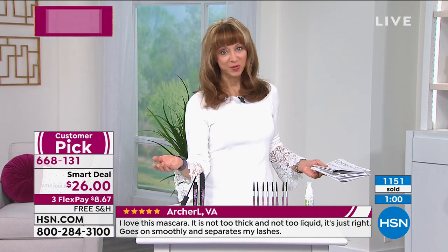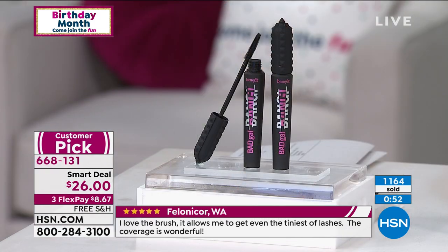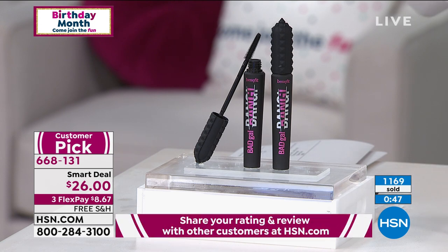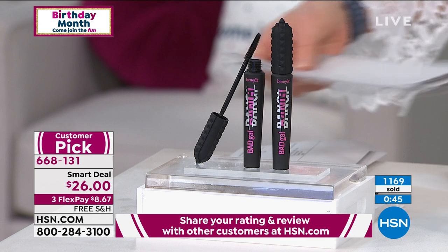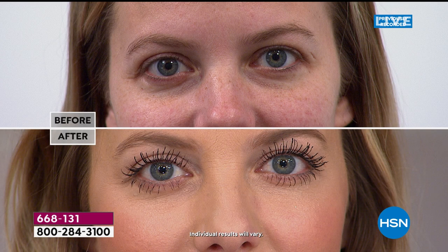Smart deals are only as long as supplies last, and that's one of the reasons this is going so quickly. So what we have is what we have. That clock is getting ready to expire, but we are going to extend it slightly. Remember, number one seller for a reason, root to tip. It is buildable. It is volume unlike anybody else in America, with smudge-proof, budge-proof, space-age technology.